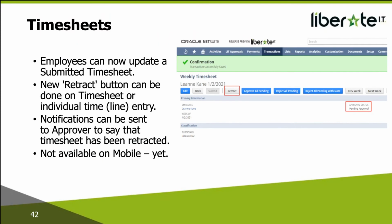In other words, the old "oops, I've made a mistake, I need to bring that back and change it." So you click on that retract button, which brings the timesheet back, ready to be submitted again. This can operate at a line level as well as the whole timesheet level.